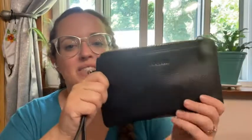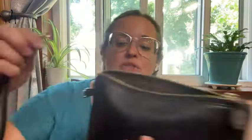So if you are looking for a wristlet type clutch thing, I definitely think you should try this out. As you can see, that can also be a little clutch for a wedding or a date night, anything you need. Definitely think you should try this out, and that is my point of view.